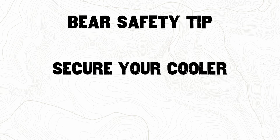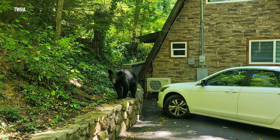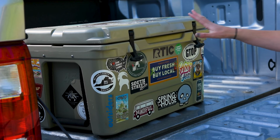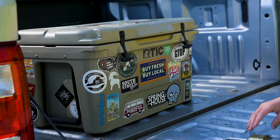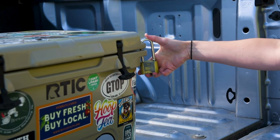Make sure your coolers are kept inside your vehicle or locked if they're in the bed of a truck, or kept inside your cabin. You don't want them to be on your porch or in any sort of screened room or soft-sided vehicle. A lot of coolers like this say that they are bear resistant, and that's true, they are, but they are only bear resistant if there are locks in these holes in the cooler.